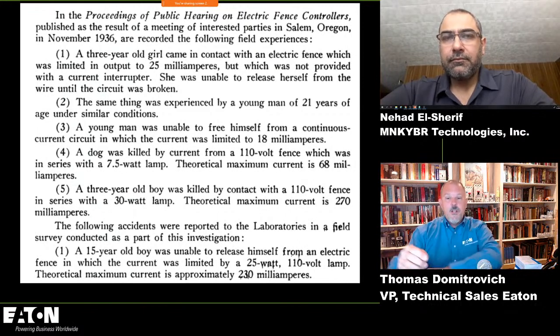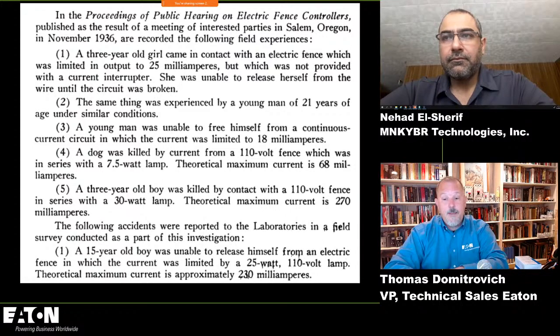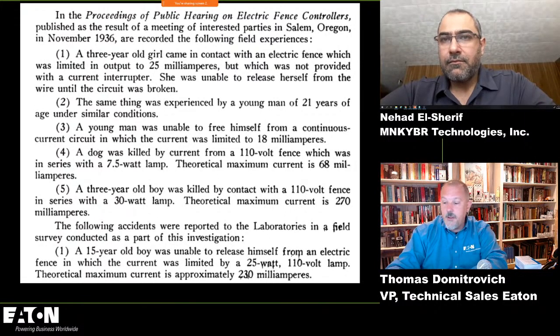The same thing was experienced by a 21-year-old. And then they had a young man who was hooked up on about 18 milliamps of current. They had a dog that was killed, and a 3-year-old boy that was killed in contact with a 110-volt fence in series with a 30-watt lamp. That's how they came up with knowing how much current was possibly in the circuit. They had a 15-year-old boy unable to release himself from an electric fence with a 25-watt lamp in there, so they calculated about 230 milliamps.